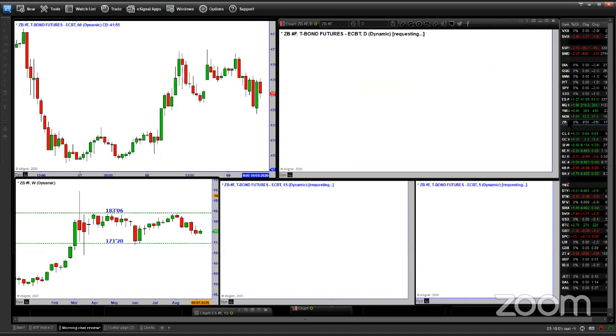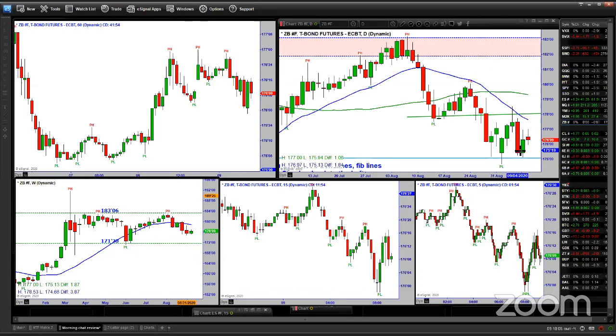Bonds here, just flip-flopping around. They kind of look like they need to come down here before buyers would really feel comfortable, I think. And that could coincide, of course, with interest rates popping higher, and you might get that as a reason for markets to continue to move lower.